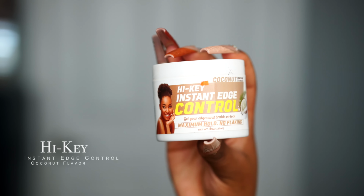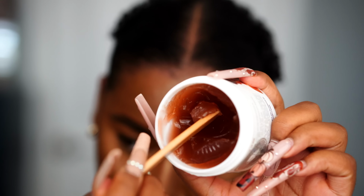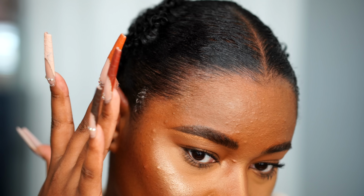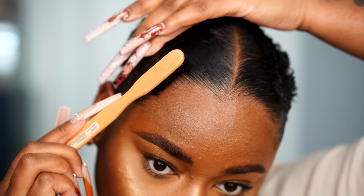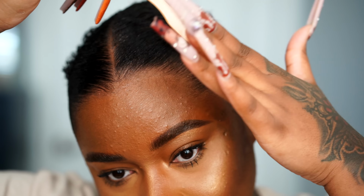And then I like to go in with this edge control from High Key and place that at my edges to lay down my baby hair. I've literally had to learn over the past months the products that work the best for my hair type and don't make my scalp dry but also have a really good hold. And these that I'm using in today's video work perfectly, especially for my wig installs.